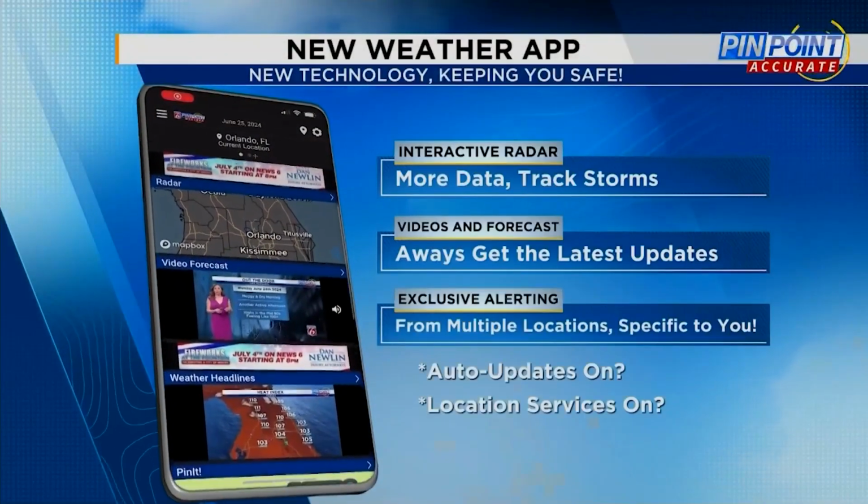You may have heard we have a brand new and improved Pinpoint Weather App. Now, I know what you're thinking. Why would you go change the already best weather app on the market? I get it. But what if I told you this app that is new and improved is much, much better?